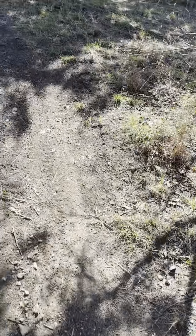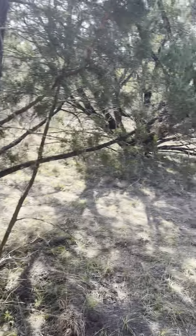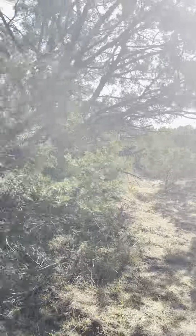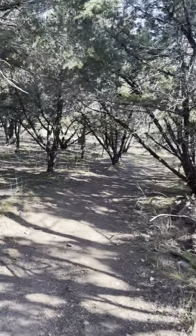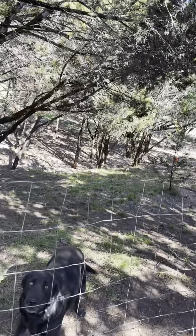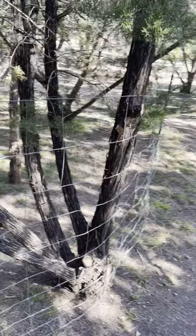And as you can see, they have little trails throughout here. This is all usable land. It goes back throughout there as well. So the dogs have quite a little run. Looks like there's a little dry weather creek that runs through there right here, and then it stops.